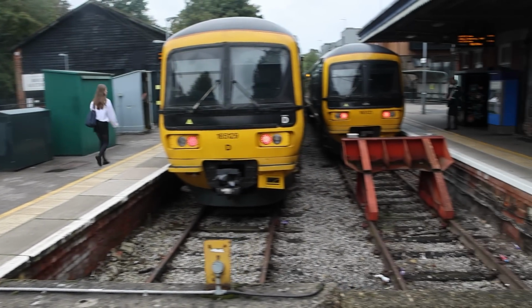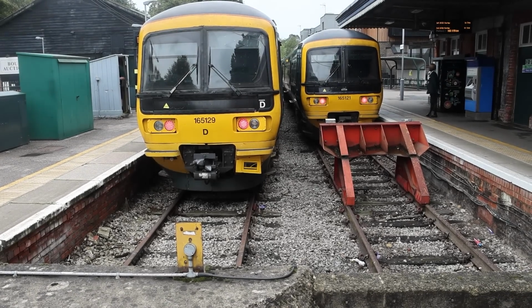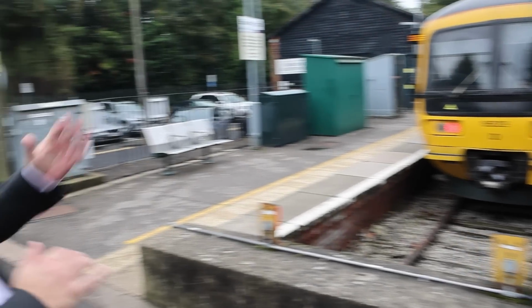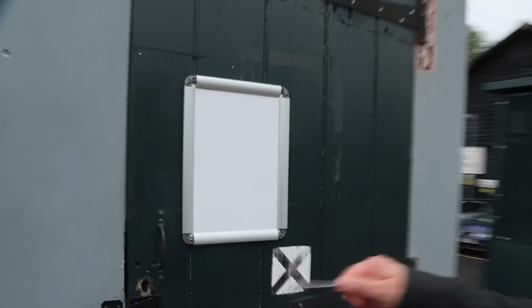So the Marlow train back to Marlow, that is here all night up until just before 8 o'clock. And then this train, also a 2-car, doing the Maidenhead shuttle, connecting with London and Reading, of course. And there's a third token machine here, which we'll have a look at in a moment.